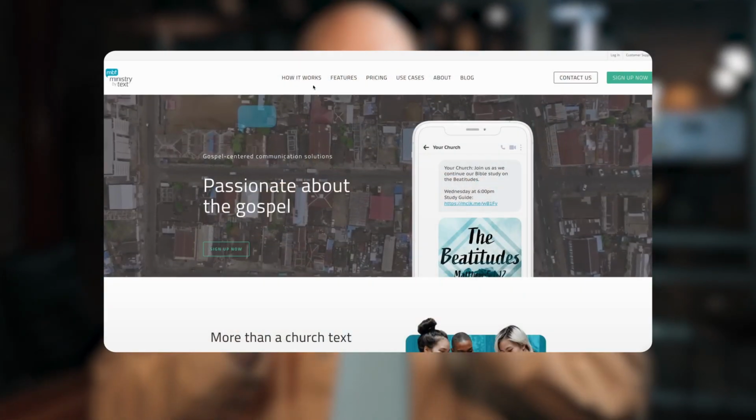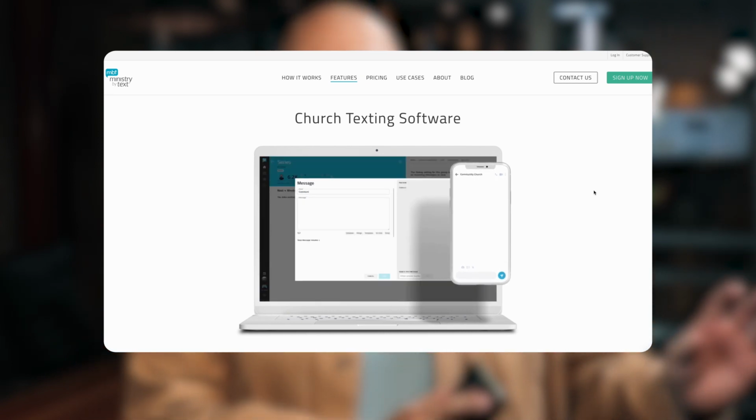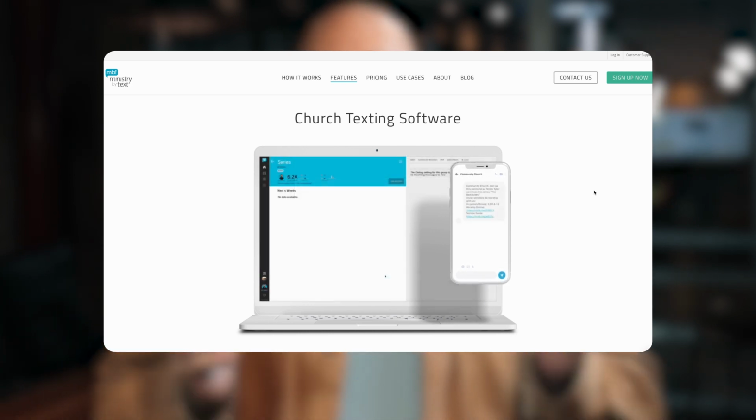So the two that I think are worth considering, the first one is Ministry by Text. Look, I love this platform mostly because I love the founders of this platform. It's built by just Jesus-loving people who want to serve the church well. They actually built an enterprise platform that they sold, but they kept the ministry platform because they believe and they care about ministries. And so it's good technology that was built and used by Harley Davidson and lots of big companies, but now is being utilized exclusively for churches and ministries. So Ministry by Text is a great solution.